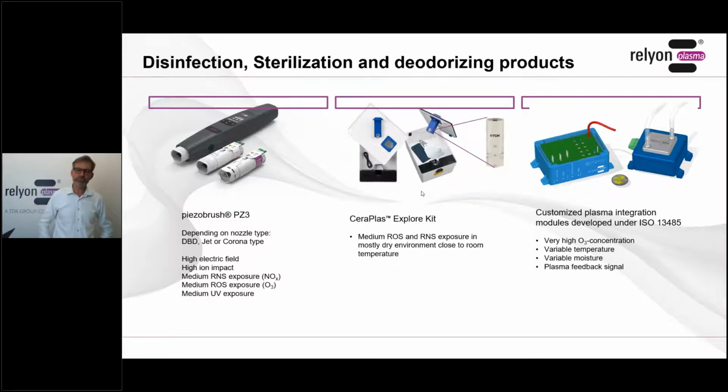We can operate at variable temperature. We can make use of different moisture levels. We have a plasma feedback signal that can give us the exact status of this module inside of the appliance. So it's rather meant to be integrated into special appliances.